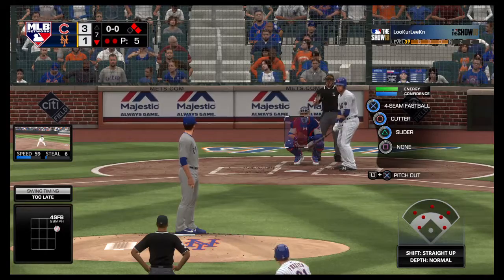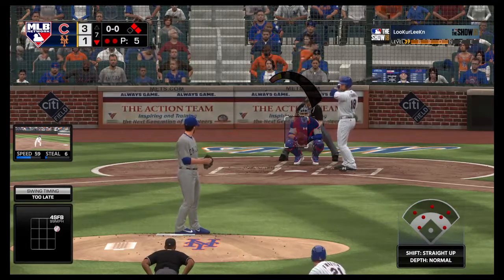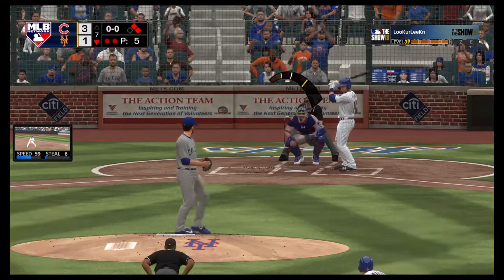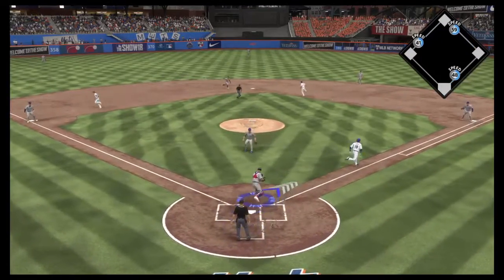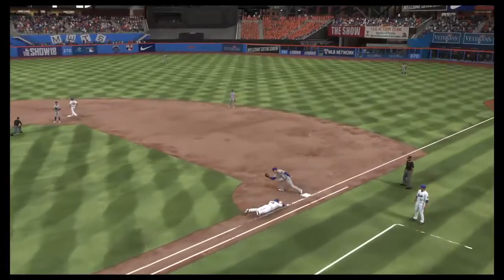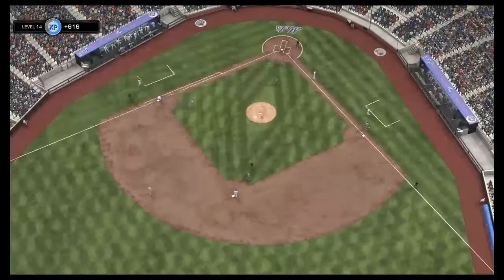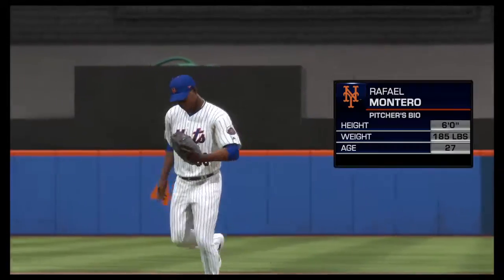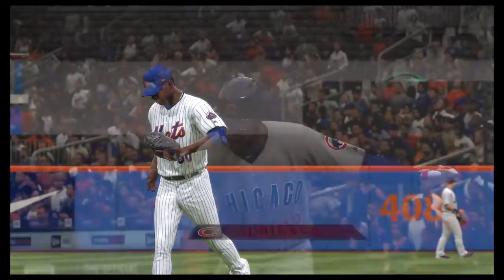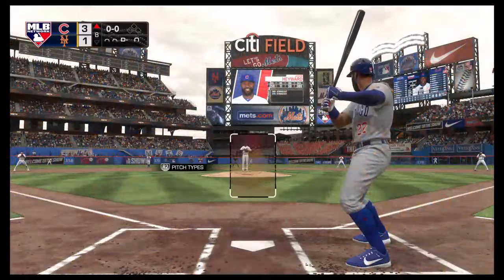Here's the catcher, Travis d'Arnaud. He's popped up in his first plate appearance and flied out last time around. Gets a small piece near the plate. On to first, and the Mets are going to come up empty here. Rafael Montero has been summoned from the bullpen as he'll do so to start the 8th.